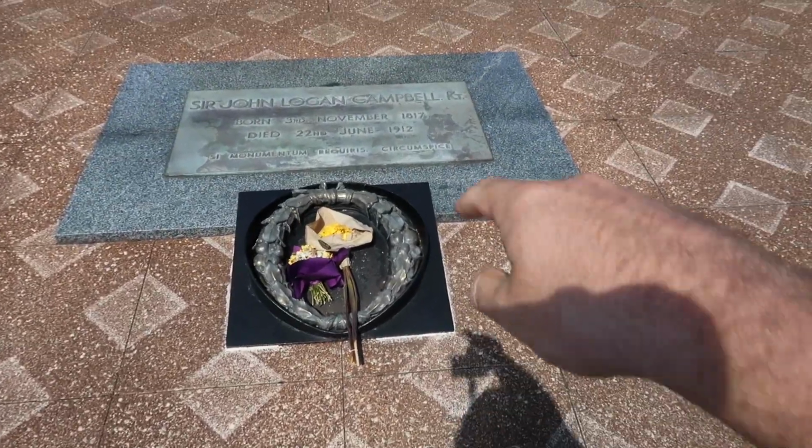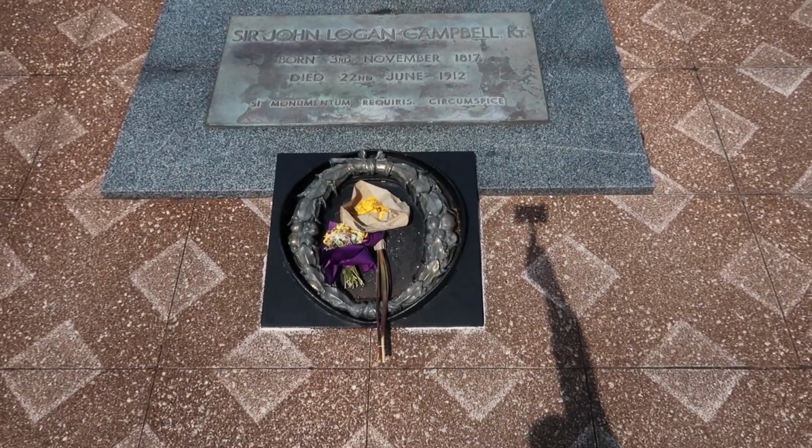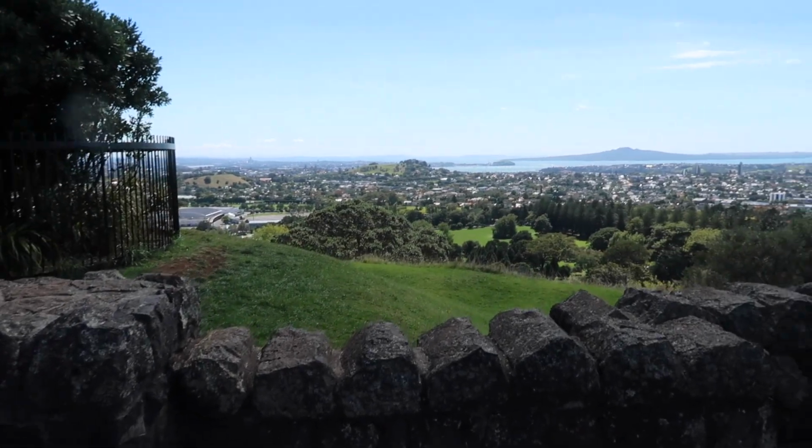Sir John Logan Campbell was the founder. He was called the father of Auckland in later years. But yeah, this is the view from up top.